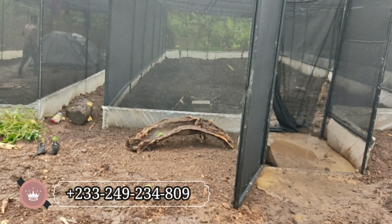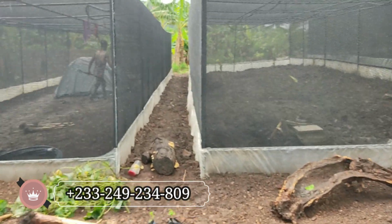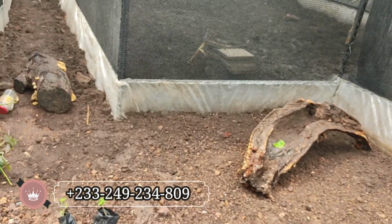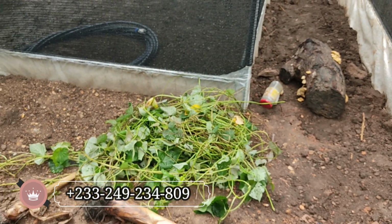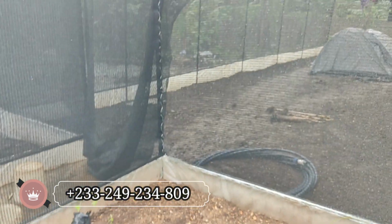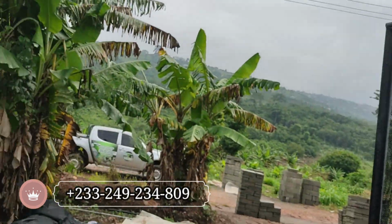So we brought some dwarf bananas as well, dwarf pawpaws. We're also having dwarf pawpaws. And then we have the sweet potatoes as well. So today we'll be doing all that. And this is how the place looks. Very rocky.